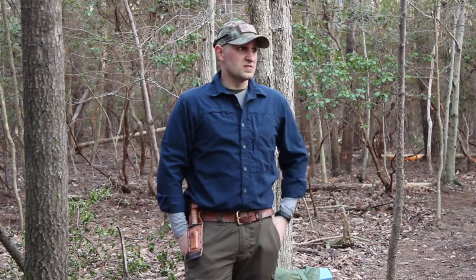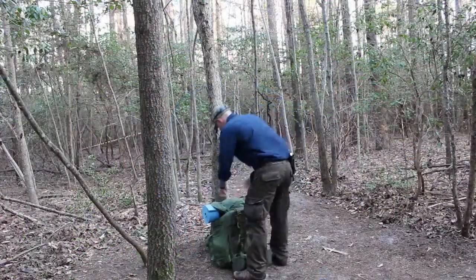So we got to get shelter up. There's quite a bit of down stuff here. It's one of the reasons I picked this spot getting out a little bit later this evening. I knew there was lots of either dead standing or stuff that's fallen that's still propped up in the air, which is good and dry as far as firewood. I need to get a fire reflector put together real quick. It's supposed to be 28 tonight, not counting the wind chill.